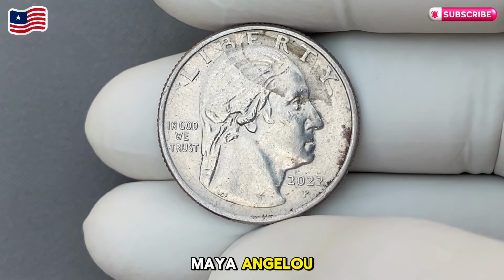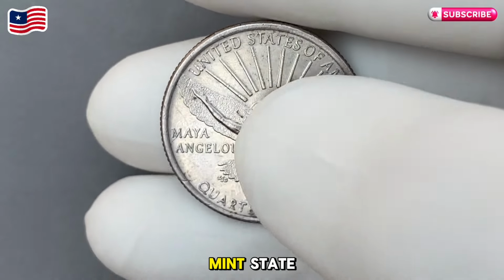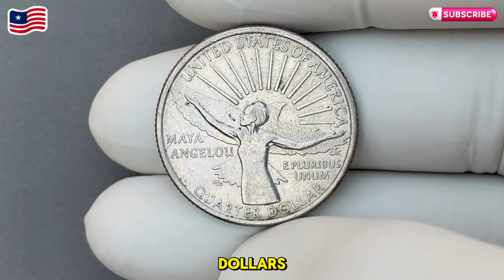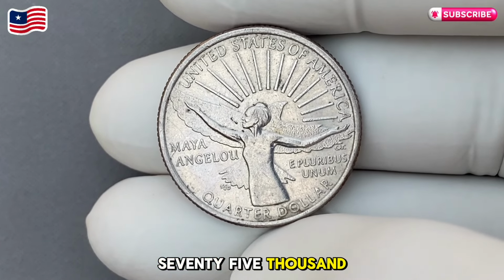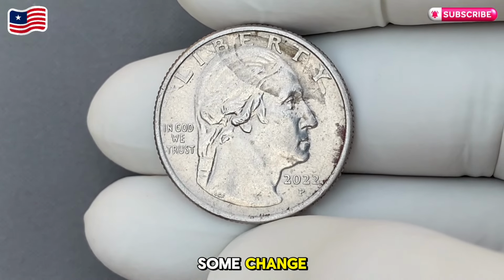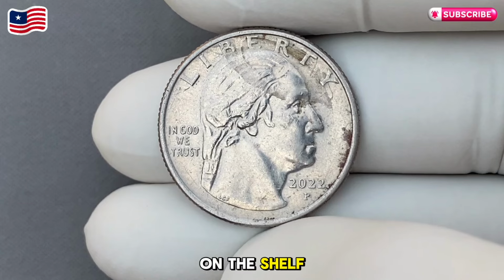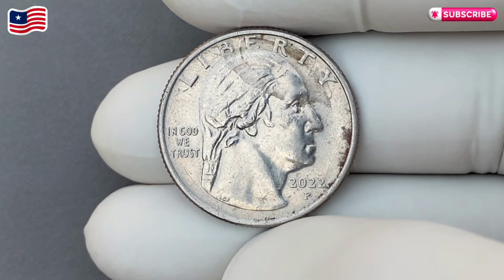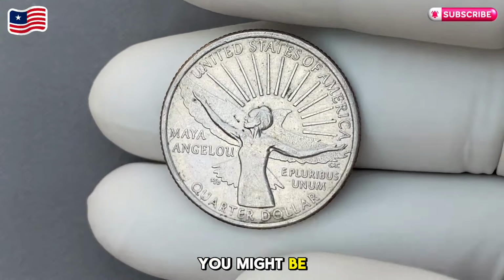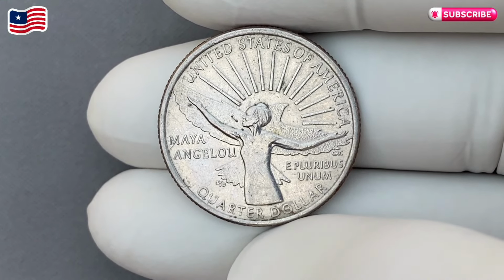One such Maya Angelou quarter, with a significant minting error and graded at a nearly flawless mint state, has recently been valued at an unbelievable $75,000. Yes, $75,000, from your pocket to a payday. So next time you're handed some change, don't just shove it into your wallet or a jar on the shelf. Take a good look. You might be holding more than just 25 cents, you might be holding history, culture, and possibly a fortune in the palm of your hand.